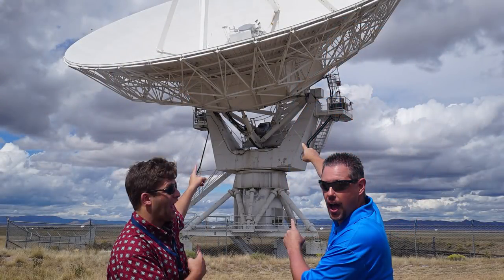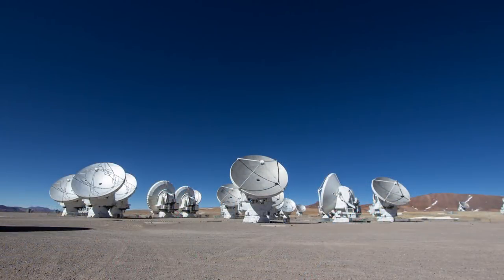And you got to visit a radio observatory. Yeah, well, I got a chance to go to the VLA, the Very Large Array, and you've been to a large radio telescope as well. That's right, the ALMA Array in Chile. Nice. Now, when we use radio telescopes, one of the things that we can observe are black holes. Tell us about that. Right, so when you observe a black hole, you're actually observing the effect of the black hole on the gas and the other objects around it.